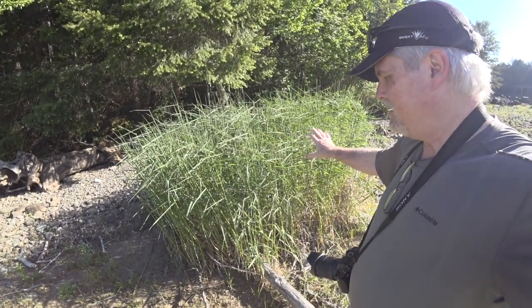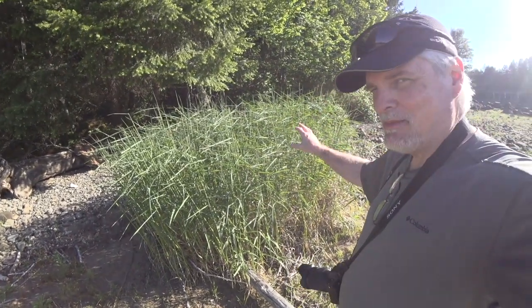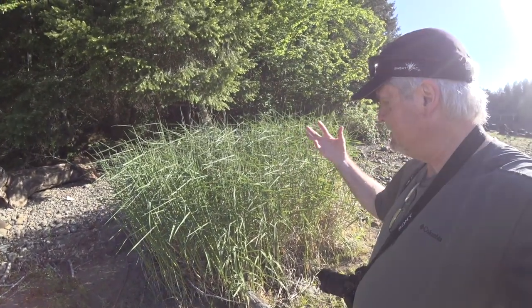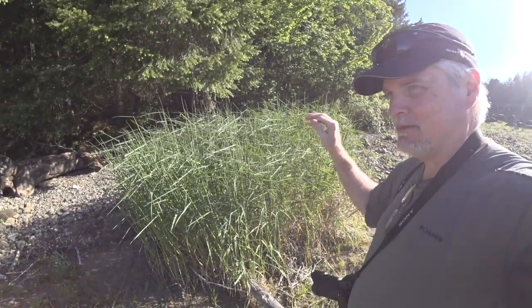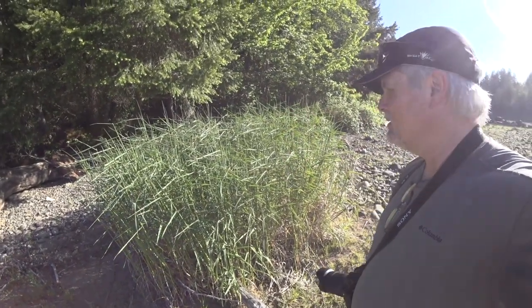Every time I walk by this bunch of grasses, I think there's got to be a photograph here. I've tried to isolate just a section of it and get this chaos, this mass of lines going different directions. Something abstract.